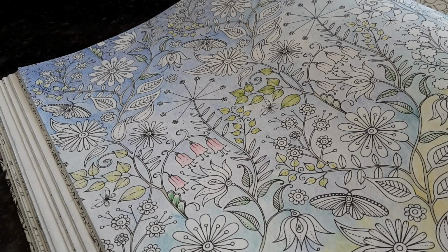Welcome to another day of joyful coloring. Today I will add more color to the background and to the leaves. And we'll just see what is going to happen today.